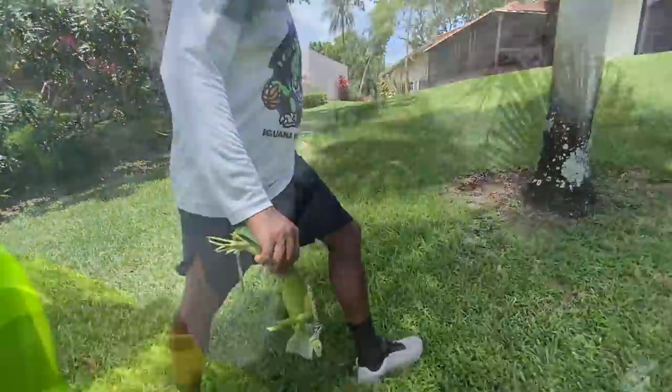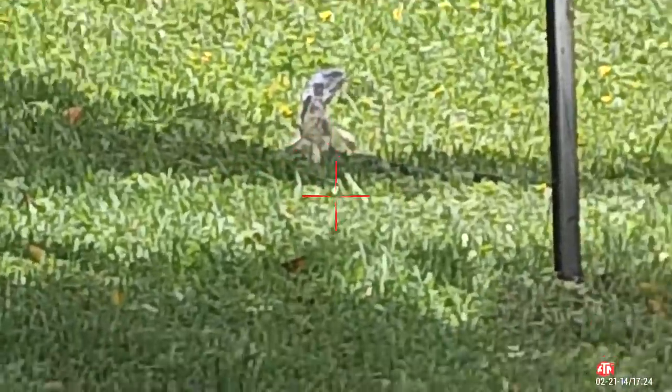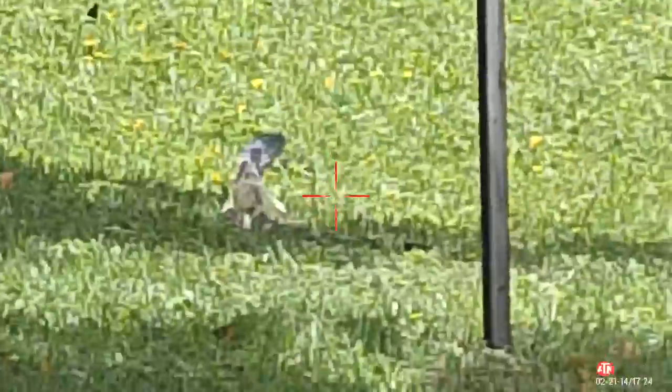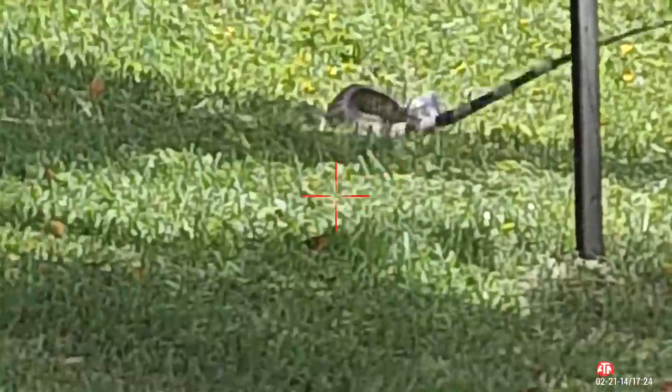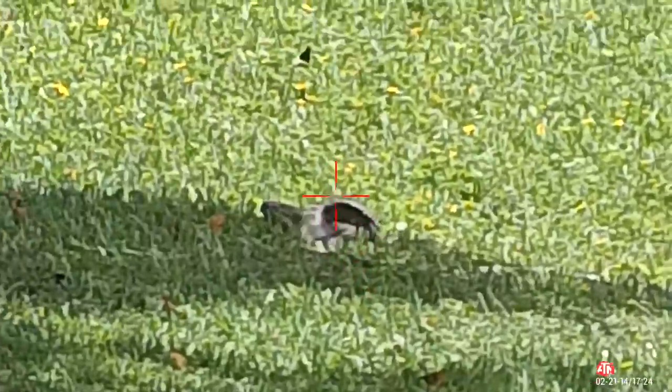Yeah, buddy. We've spotted the biggest one of the day, so we're going to see if we can snipe him out. Let's go. We got a shot, right? A spine shot. See if you can take him, Ninja. Oh, Ninja got him. Ninja got him.